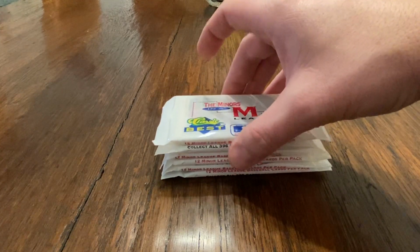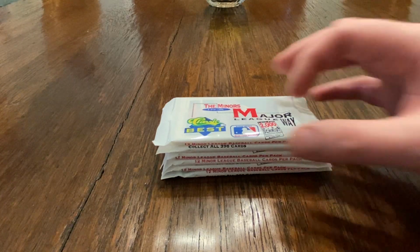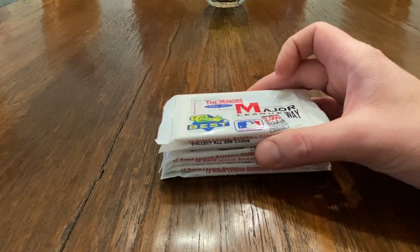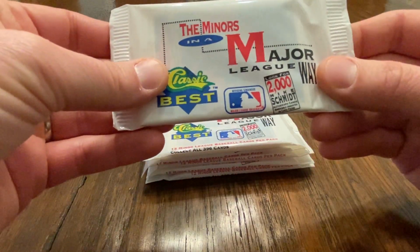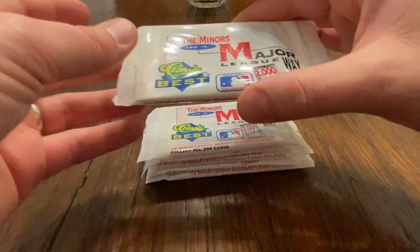If you look on the internet, on PSA's website, tracking the prices of these cards, they are not overwhelming. They're not wonderful. But there are a few key cards here. Obviously, here on the pack, they say that there are 2,000 Mike Schmidt autographs, Hall of Famer Mike Schmidt. So we'll be looking out for those. Unlikely.